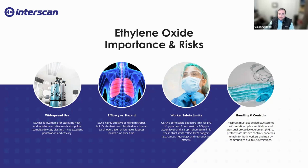We as safety professionals know that chronic ethylene oxide exposure can increase cancer risk, especially blood cancers and breast cancer, and can cause reproductive hazards. OSHA has set a very low exposure limit, just 1 part per million as an 8-hour time-weighted average, with an action level at 0.5 parts per million to trigger remediation. There's also a 15-minute short-term exposure limit of 5 parts per million. These numbers are already low, yet, as we'll see later, new regulations are pushing expected safe levels even lower.